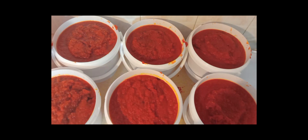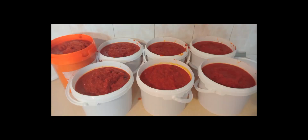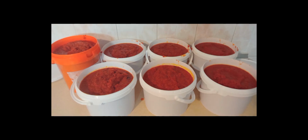So I was able to get 8 of 2.5 liters out of it. So see everything I'm able to get out of that 25 euro.